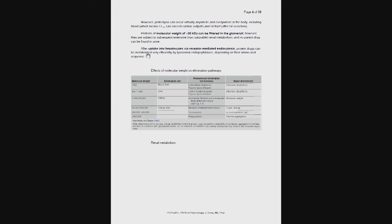Before they can be metabolized in the lysosomes by the endopeptidases, as I said before, that are responsible for breaking down endogenous or dietary proteins as well. So right here, there's a table that I took from the book chapters that I make reference to, that points out the differences. So you can see the typical small molecule drugs, 500 to 1,000 Daltons.